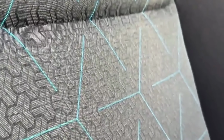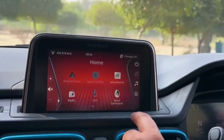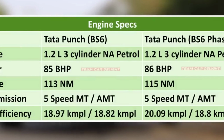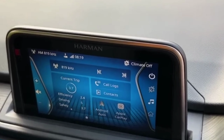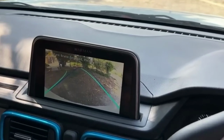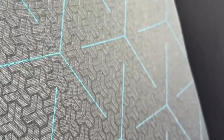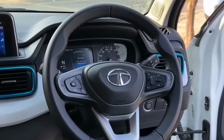Engine and performance. Under the hood, the Tata Punch has a 1.2-liter petrol engine that produces 86 horsepower and 113 Nm of torque. The engine is paired with a 5-speed manual transmission or an optional AMT. The car has a ground clearance of 188 mm, which makes it suitable for rough terrains. The car has a top speed of 155 km/h and can go from 0 to 100 km/h in 14 seconds.